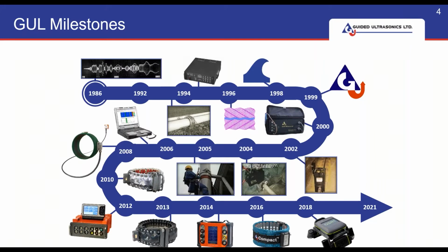Within the next few years, as a result of the research, an electronic system called the Dolphin, along with the first solid ring, was produced to assist the research team in further proving the concept of using guided wave testing. In 1998, more and more knowledge was gained, which enabled the WavePro software to be created, and a form of that software is still used today. In 1999, Guided Ultrasonics Limited was formed.